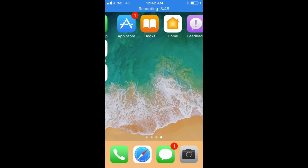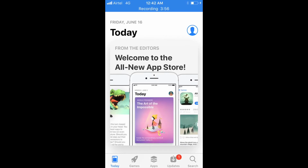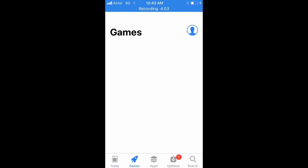Another major change we'll see in the layout is that of the App Store. The App Store has been completely modified, and even games have been dedicated a special category. As you can see, the look is almost fresh and crisp.